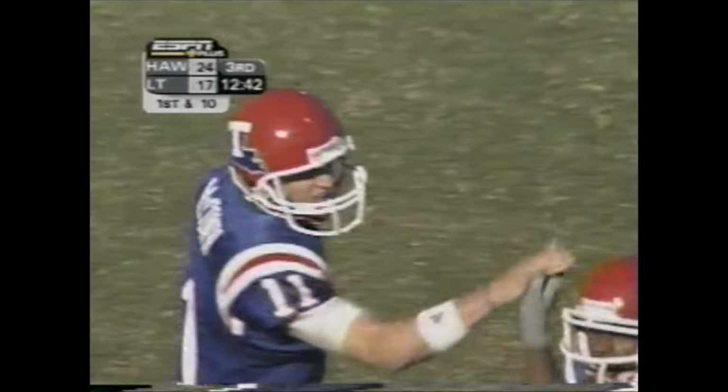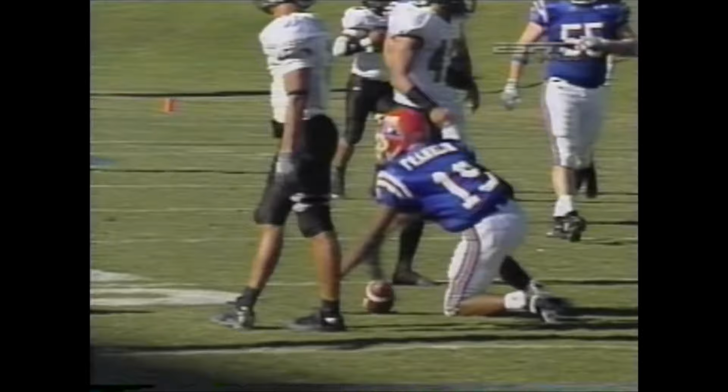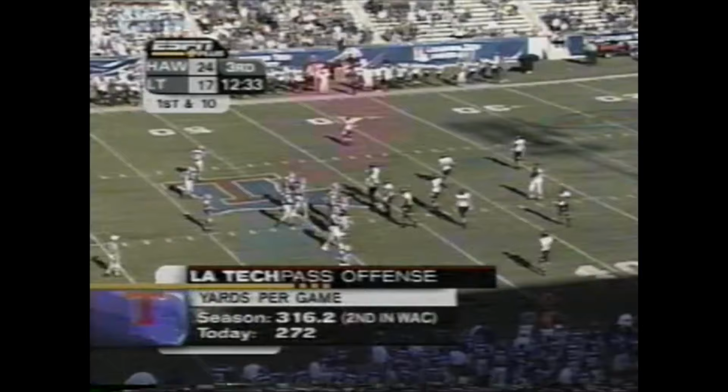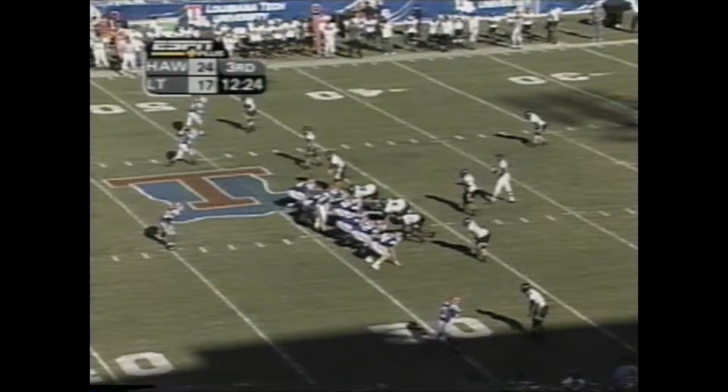I love to see a quarterback go from one side to the other. He's looking to the left, nothing there, come back to the right. Number 19 sitting right in the hole right there. Franklin doing a good job, but the defense had something taken away one way. Don't give up on the play. Come back to the other side if you have time. Look at the yards per game passing: 316 yards, second in the WAC, of course, second to Hawaii, averaging over 330 yards.